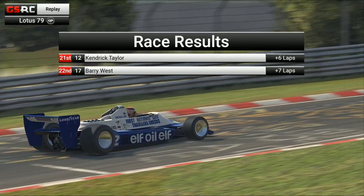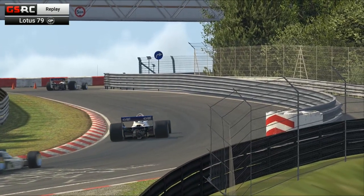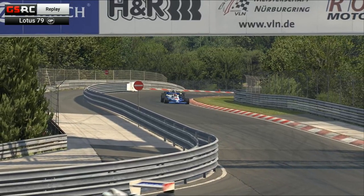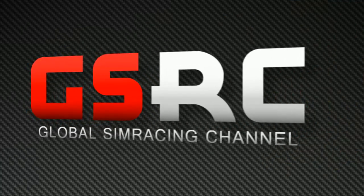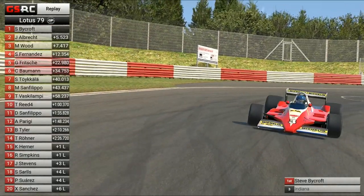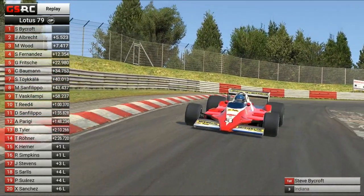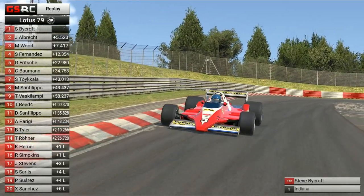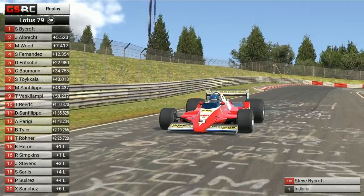Just to tell you how long the lap is, even though we took our break, Simpkins is actually just now finishing the race because of his damage. But the driver who finished long before him and took the victory today is Steve Bycroft. Steve, your first victory of the season. It seems like you were incredibly strong compared to everybody else around here. Would you consider yourself one of the ring specialists, or do you not think of yourself as particularly good at this track?